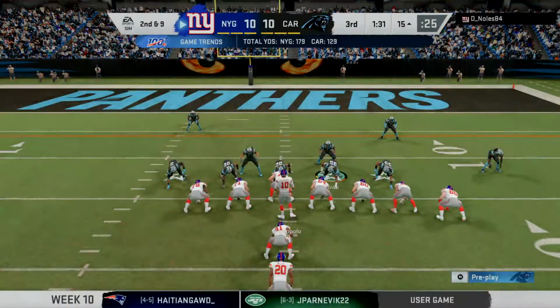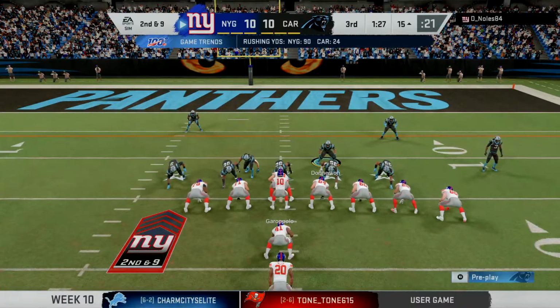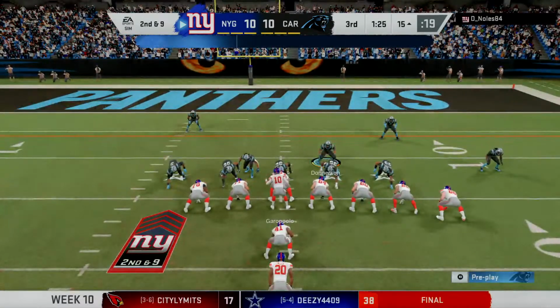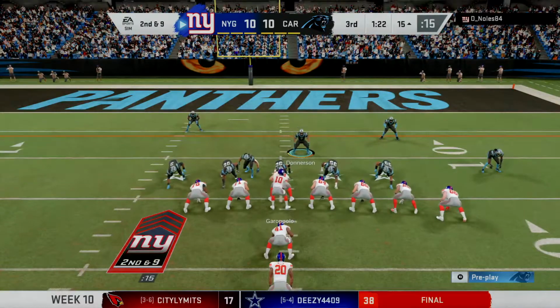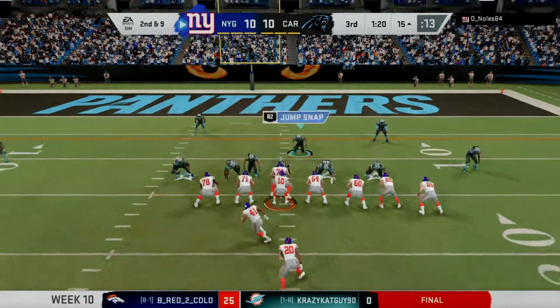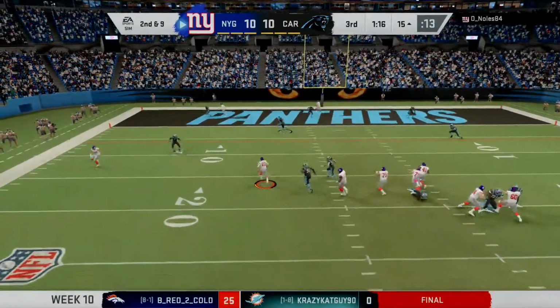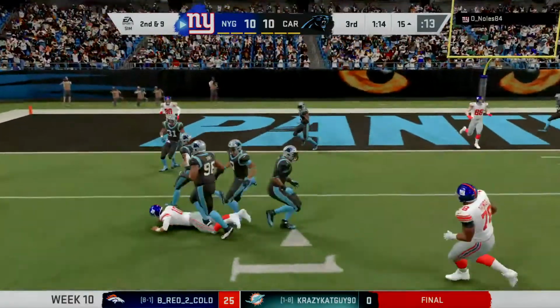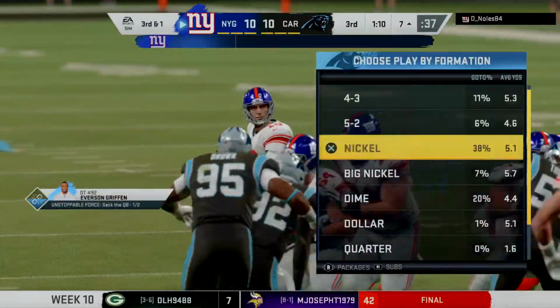The run only got a yard. Here's second and 9. Garoppolo being chased out left. Now he'll pull it down. Give him 7 there on the tuck and run, and they're in better shape now for third.